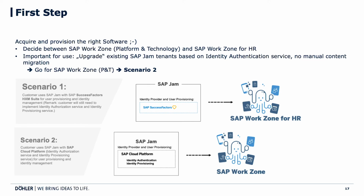I think scenario two is a valid one, as I said before. You really have to look into it in detail to see what really fits, before you buy the licenses, that's for sure. There are still some additional licenses necessary because, as you've seen before, we're using additional services from the cloud platform, be it the portal, the workzone itself, and so on, so that you can really run your digital workplace based on SAP Workzone.